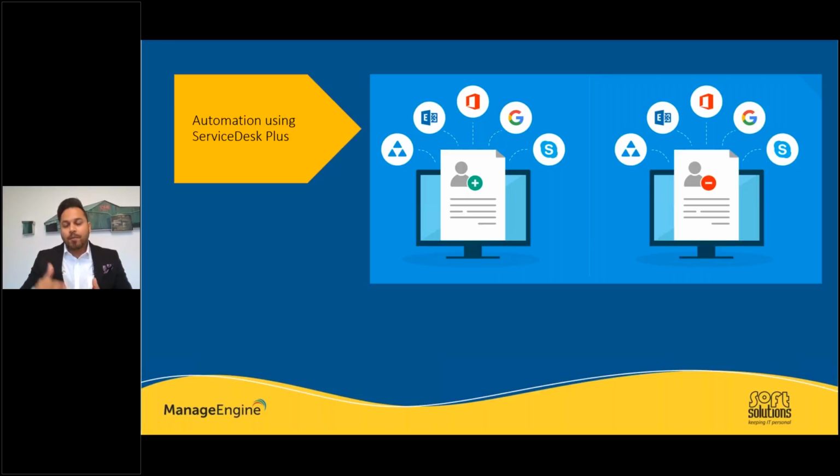Task 2 triggers off. On that particular day, the Active Directory account of the user moves to a different OU where all the disabled user accounts are sitting. So basically, the account has been disabled. Task 2 created. Task 3, release all the licenses. So Office 365 license, Skype for Business, any third-party application license. All these licenses are released. Task 3 closes. Task 4.